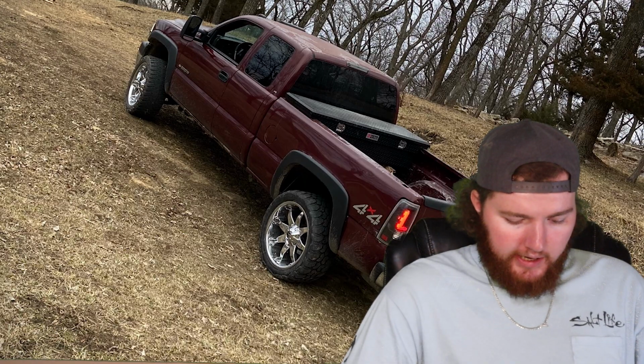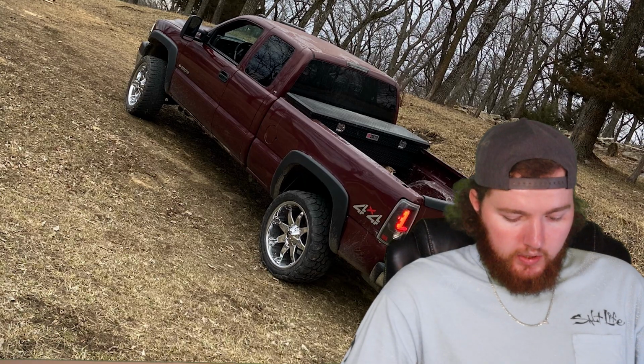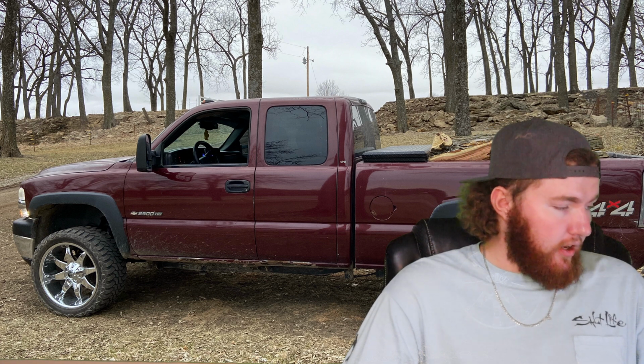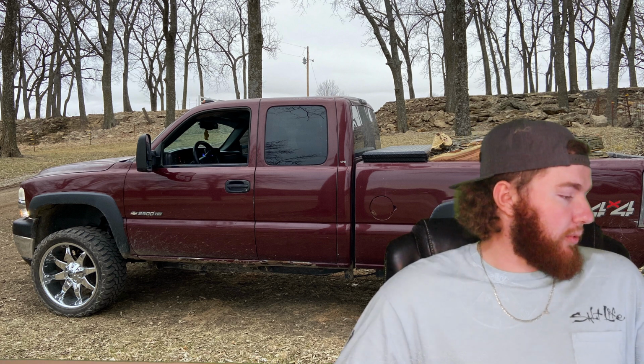Colton, he said, I'm in Kansas. This is my 2002 2500 HD 6.0 gas. So he's 17. This is his first truck, and yes, I'm repainting and fixing all the rust and dents. So again, guys, this is an older email, so you might not even have this truck anymore.